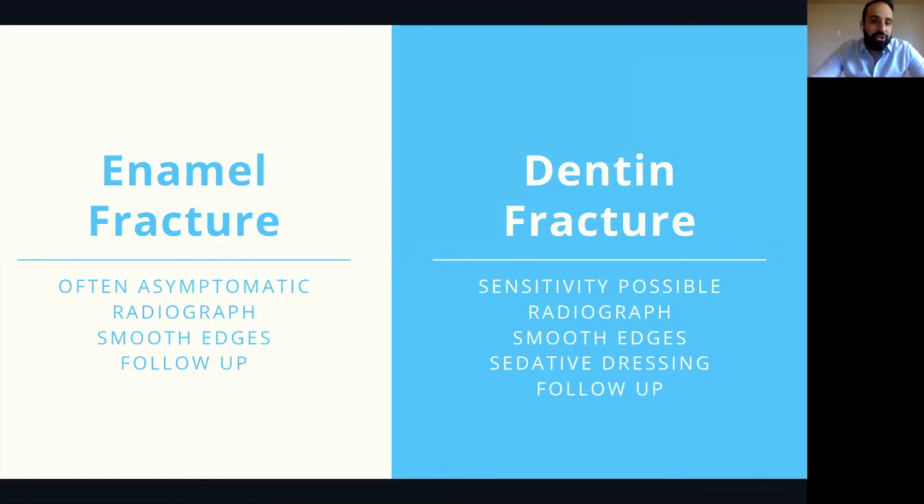Usually enamel fractures are asymptomatic, other than the fact that when the child rubs their tongue over that fracture site, they might feel some sharp edges. So I will consider smoothing the edges. Usually the enamel fractures are so small that even if the parent asks, hey, can you build this back up? If it is possible and looks like the prognosis could be good, I have done it in the past, but I've also seen that the parents come back and then the chip composite is gone.